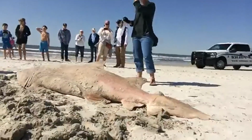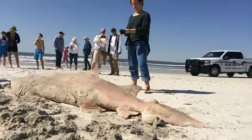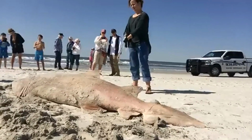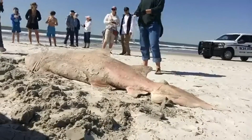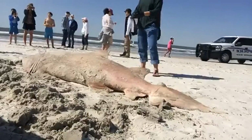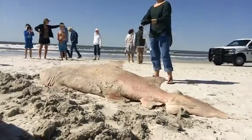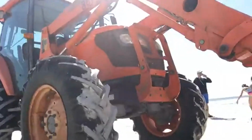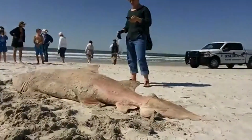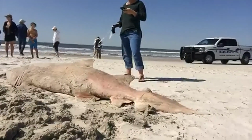But it did look to have some sort of blood and dragging on its bottom part of its body. So I think they're looking at that too to determine what caused its death. I do see a couple scratches, I do see a couple marks, unknown if that's from being lifted with this piece of equipment here or if that caused some of its death. But just an amazing animal.